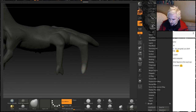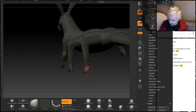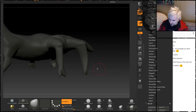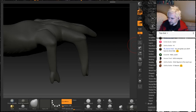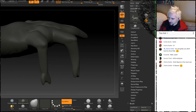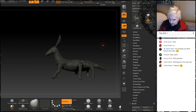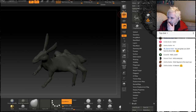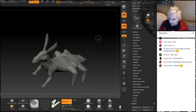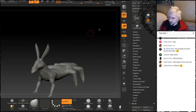So I'm not going to get super detailed with this guy right now. I just want to get the basics of him in place just so I can see if this pipeline is going to work for me. All right, yeah, it's fine. I will want to do all sorts of things to him later to make him not be so derpy, but being derpy is totally fine for now.